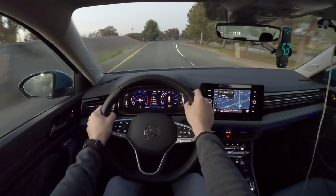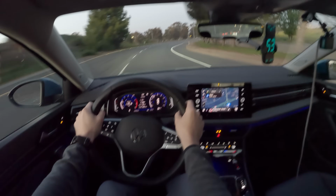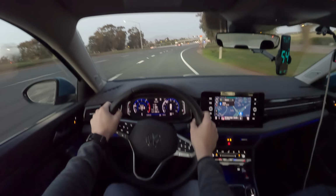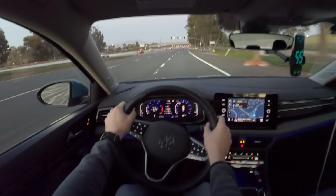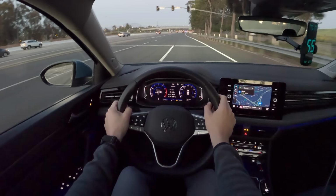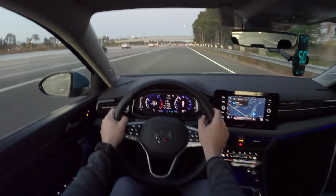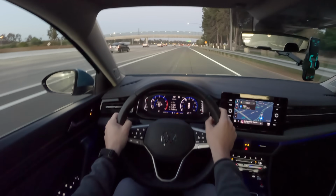Now, the goal of this test isn't to hypermile. We're not trying to get the best possible fuel economy out of this car, but rather a realistic figure. So in order to test that out, I'm going to get up to highway speed here at a reasonable pace and set our cruise control at a GPS indicated 71 miles per hour. That should allow us to average 70 over the whole test.